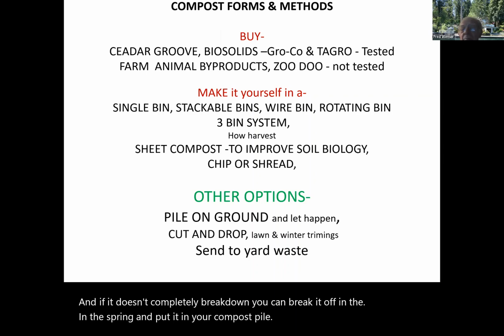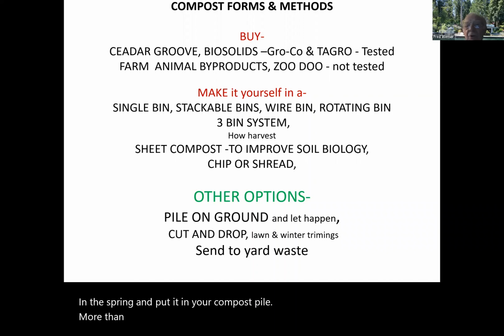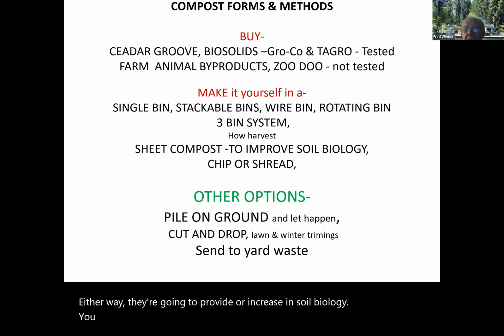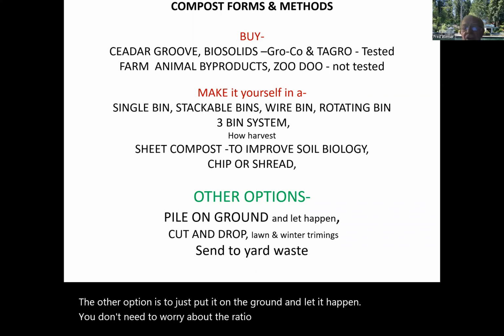Or more than likely, what I do is I run it through a chipper shredder. Either way, they're going to provide an increase in soil biology. The other option is to just put it on the ground and let it happen. You don't need to worry about the ratio, it's going to happen. It just takes longer if it's not.